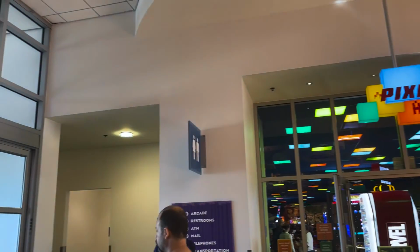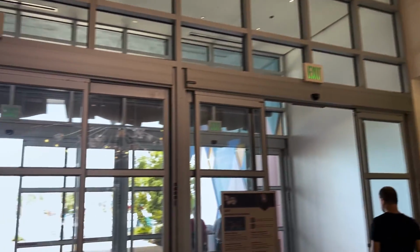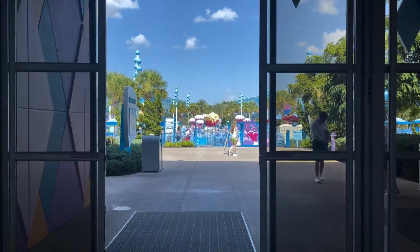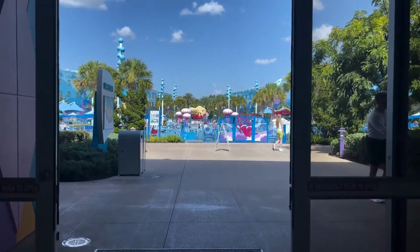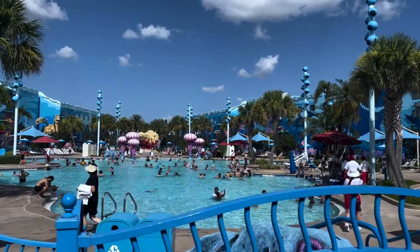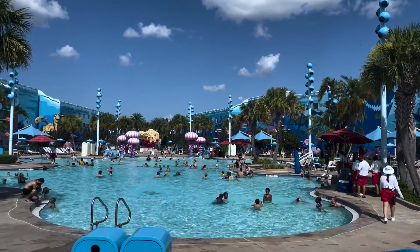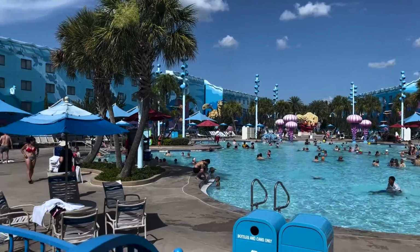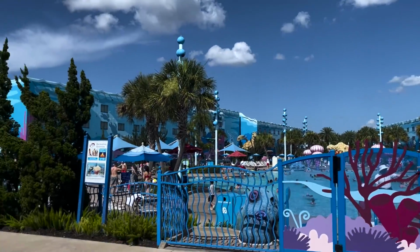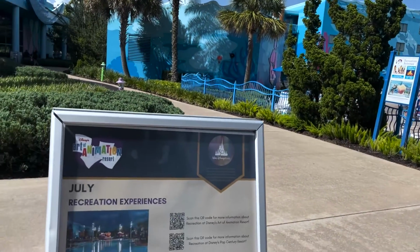All right, so after the arcade, we have the bathroom, and then let's head outside and see the main pool in our first section, the Nemo section. When you first walk outside, you are by the main pool, the big blue pool, the Finding Nemo preferred section. It's so cool in here. Before we get a closer look, this is where your pool activities will be.